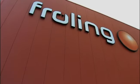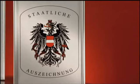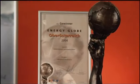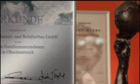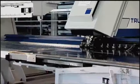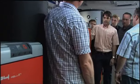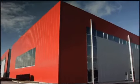Froling is Europe's number one name in wood heating. For 50 years, this Austrian family-run business has specialized in extracting heat from renewable energy. The company's many patents and quality awards underscore Froling's international standing as an industry trendsetter. To ensure only top quality is delivered, the company relies on its own expertise to manufacture products in its factories in Austria and Germany.